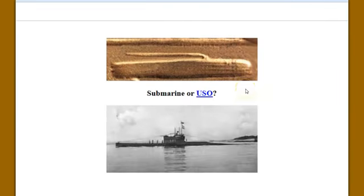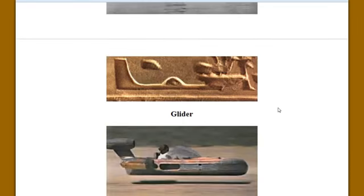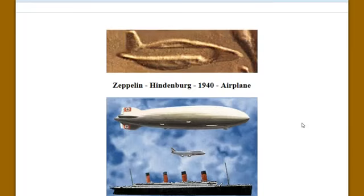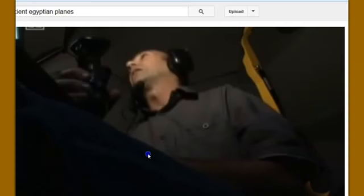Helicopter, submarine or USO, glider, like that out of Star Wars, and the Zeppelin Hindenburg 1940 airplane. Now we have here the Sakara bird, and that's very interesting.